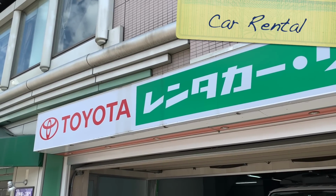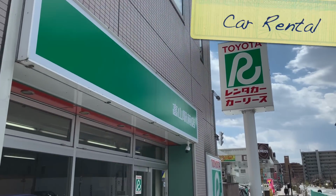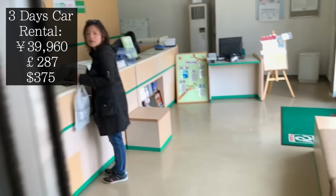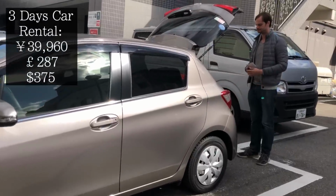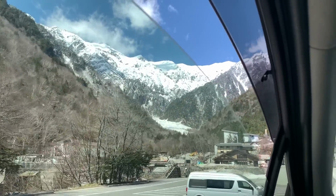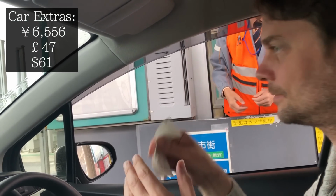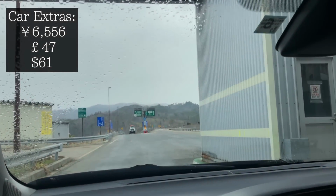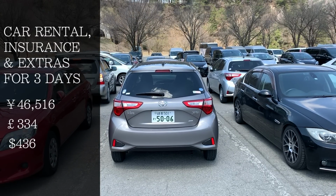Now, we spent 6 days in the Gifu prefecture, where transport isn't as frequent as in the big cities. Here we rented a car through Toyota for 3 nights, which cost 40,000 yen with insurance. This was slightly higher than usual since we were dropping the car off at a different location than pickup. We paid a further 6,500 yen for toll roads, which were around 1,000 yen each, as well as parking and petrol. Petrol was actually surprisingly cheap to what we're used to, so it turned out to be 46,500 yen for 3 days use of the rental car.